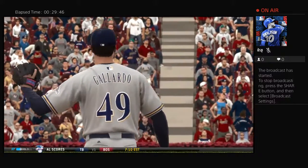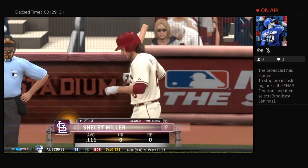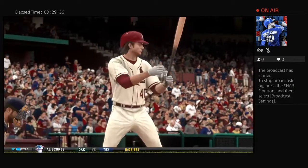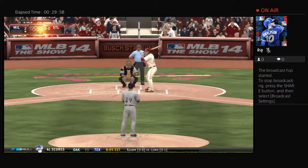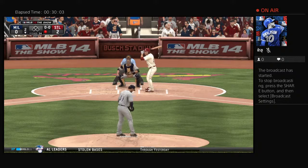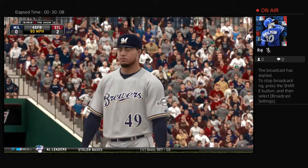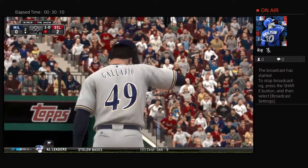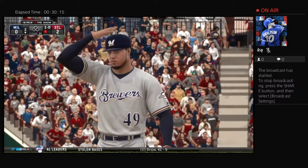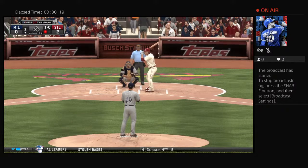Batting ninth, pitcher, Shelby Miller. Shelby Miller steps in now. First pitch fastball off the plate there, and it's ball 1. Let's go, guys.